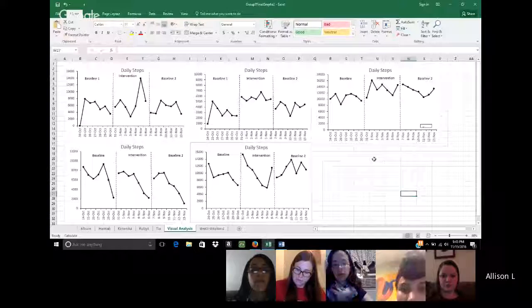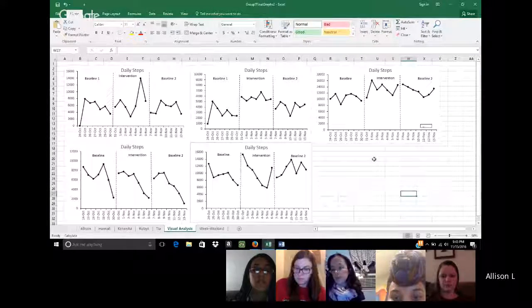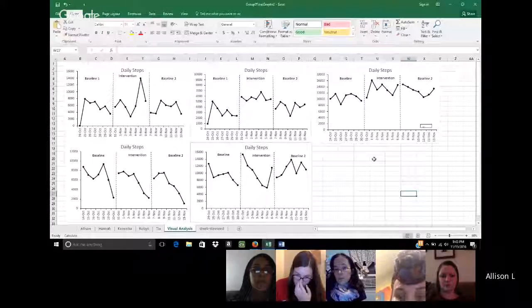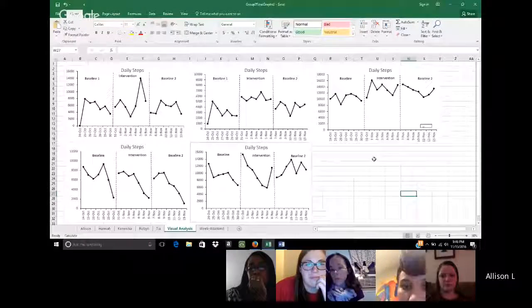So moving on to the visual analysis, it's pretty clear that for the most part there was an increase that was evident among 4 of the participants. There was an increase in baseline 2 compared to baseline 1 for the participants. Overall, there was pretty much a neutral kind of trend going on. For one of the participants, there was a clear, distinct descending trend.